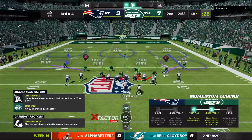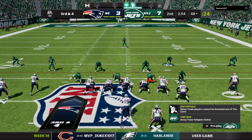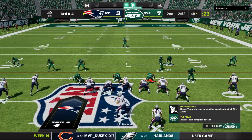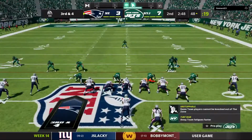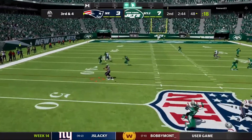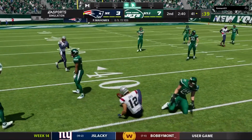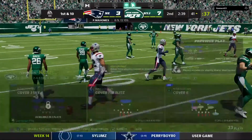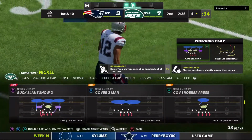New England on 3rd down. They've hit 2 for 4 thus far. This is 3rd and 4. Mahomes going to throw. Throw left side, complete. That's Davis. And he will have a Patriots first down by about a yard as they find a way to convert there on 3rd down and 5.